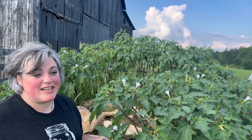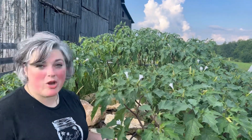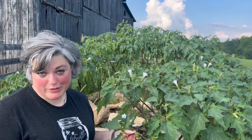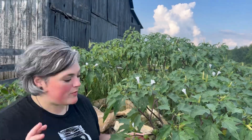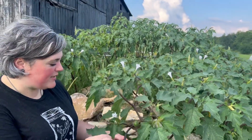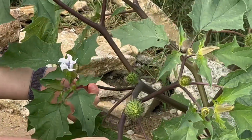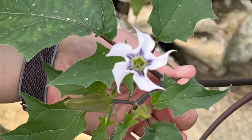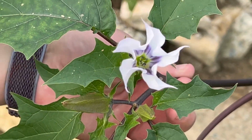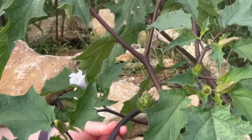Okay, so this is not any of our pastures, but it is around kind of this unused area of our barn, and really, we just haven't cut it down. But I'm really glad we haven't, because this is Jimson weed, also known as devil's trumpet. It has these spiny little seed pods, and they open at night, so it's not quite dark enough for them to be open yet, but they have these gorgeous flowers, and the smell is absolutely intoxicating.